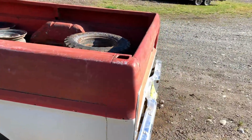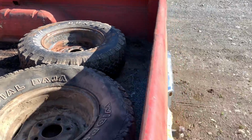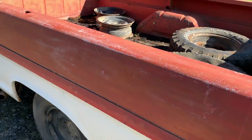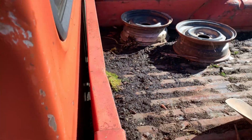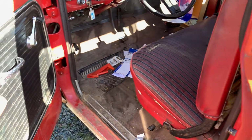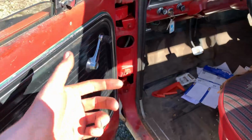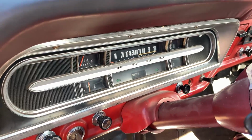This is the best 8-foot bed that I've ever come across. I got to clean it out and look at it a little bit better, but really good tailgate. Just some dents, but you can pull those out. A little bit of work to do up here, but custom cab. 67 had the different door latch, armrest, window crank locations and whatnot. But pretty good interior. Still has an old floor mat, and looks like somebody put a brand new instrument cluster in it.